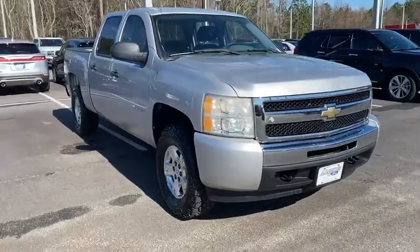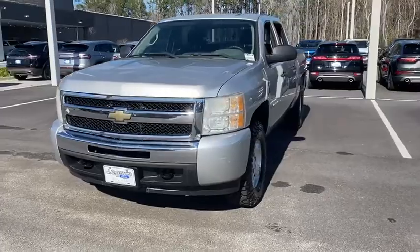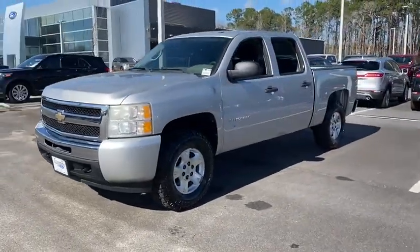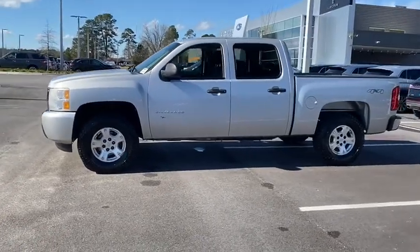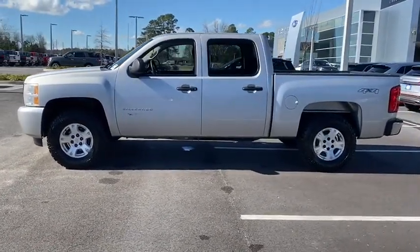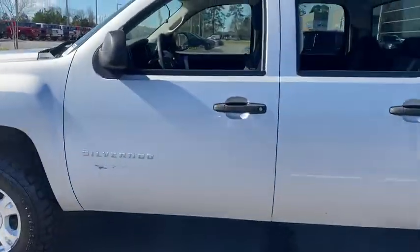We are pleased to show you the 2011 Chevrolet Silverado 1500. The Chevy Silverado 1500 is the perfect combination of functionality, reliability, and technology. The impressive interior is simply another reason that the Chevy Silverado is a top choice among truck buyers.